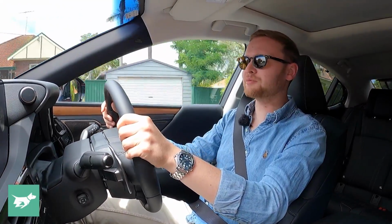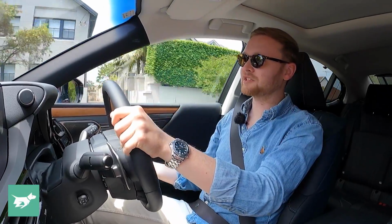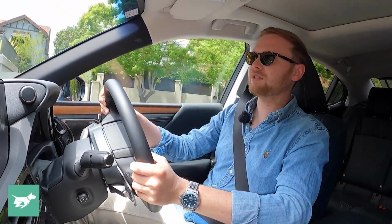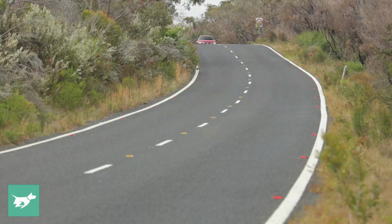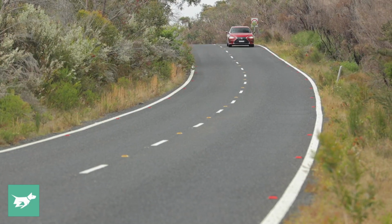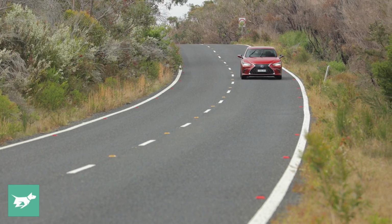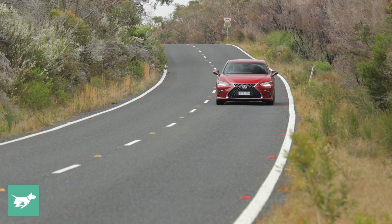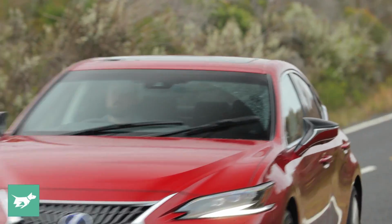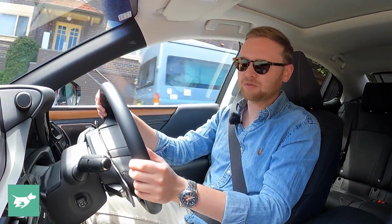Levels of grip from the Dunlops are pretty decent, but it's actually the grip from the chassis as a whole that really surprises, and you can bowl down a country road in this car with just a high level of adhesion to the surface, with the whole car kind of working to help you out. It's nice and adjustable, it's comfortable, it's balanced. That's kind of the word that applies to the ES the most, balance. It's really nicely set up, likable, satisfying to drive, and extremely refined.